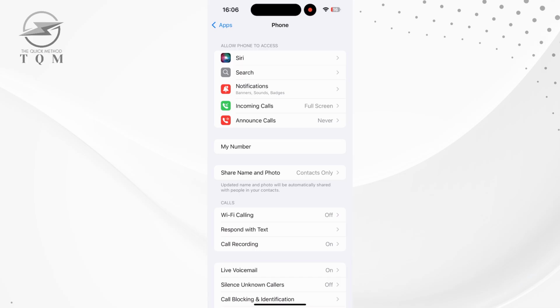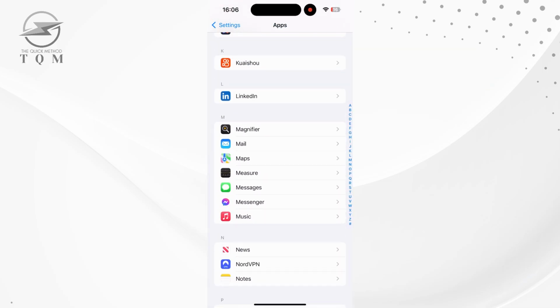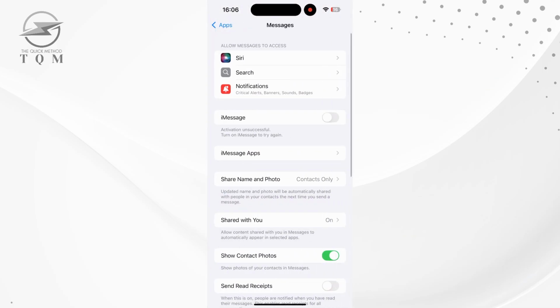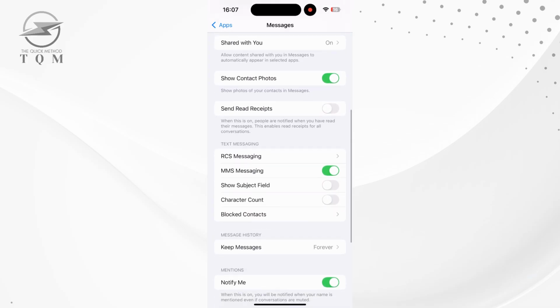Go back to Settings, then tap Messages. Scroll down and turn on Send as SMS to allow your iPhone to send messages as regular text messages if iMessage is unavailable. If all else fails, try restarting your iPhone.